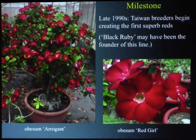By the late 1990s, there were lots of beautiful reds in Taiwan. Almost all the adenium breeding, at least 90% of it, is taking place in Taiwan. And these are generically called Taiwan Reds with many different cultivar names. They're pretty easily recognizable. They're very densely branched shrubs with lots of big red solid colored flowers and especially big shiny green leaves. They're pretty highly recognizable.